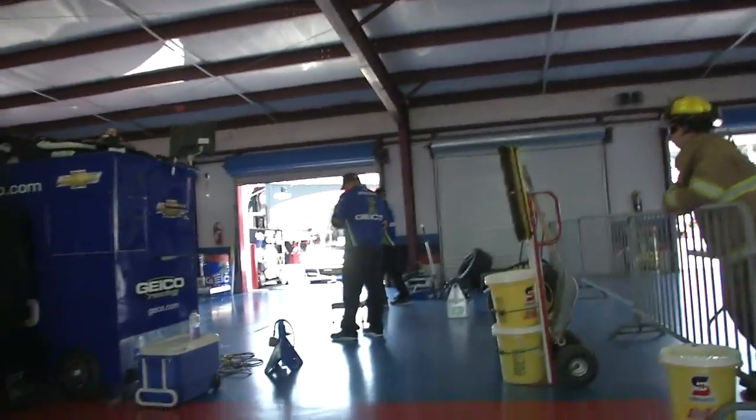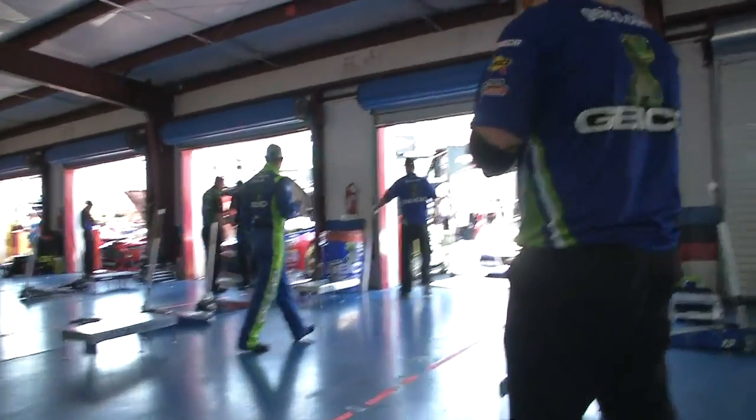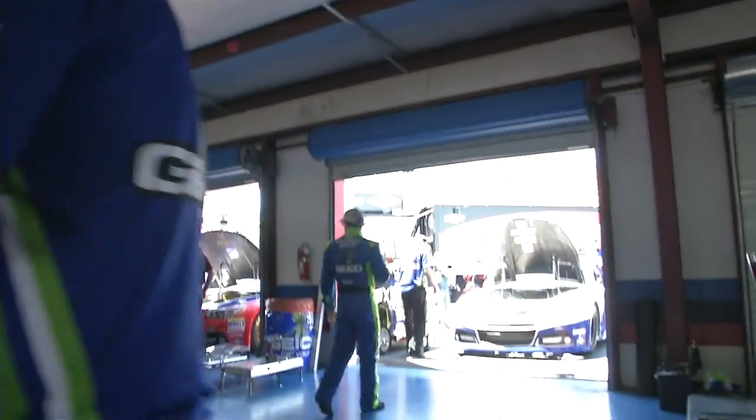Let's go on to the other side here because we're a little past halfway, which means we've got to get to the other side of the garage. Uh-oh. Food.